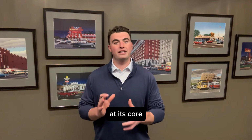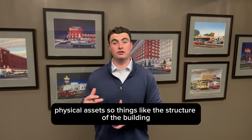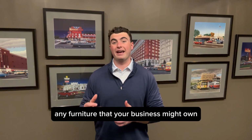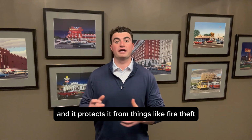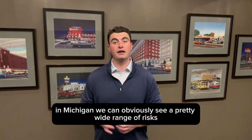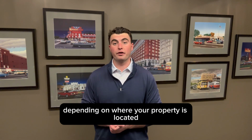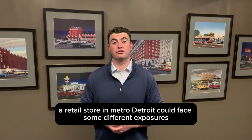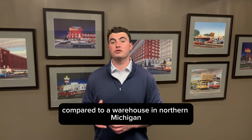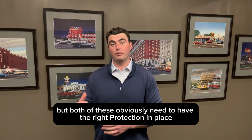At its core, commercial property insurance is designed to protect your business's physical assets. So things like the structure of the building, equipment, inventory, any furniture that your business might own. And it protects it from things like fire, theft, vandalism, or certain weather events. In Michigan, we can obviously see a pretty wide range of risks depending on where your property is located. A retail store in Metro Detroit could face some different exposures compared to a warehouse in northern Michigan. But both of these obviously need to have the right protection in place.